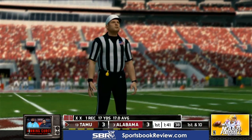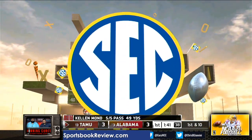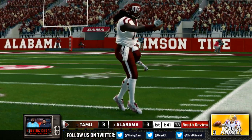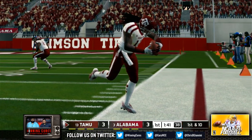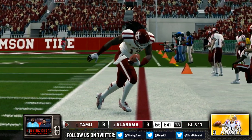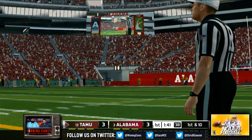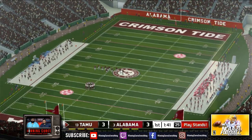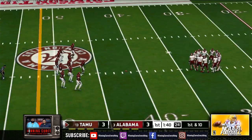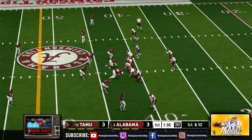So the referee initially calls it a catch, but we'll get a second look at it here and determine if he was in bounds when he hauled it in. And that play happened so fast that it was very tough to tell if he was able to get a foot down or not. After review, they decided that the call on the field will stand. First down, 10 to go. Ball on the 42.